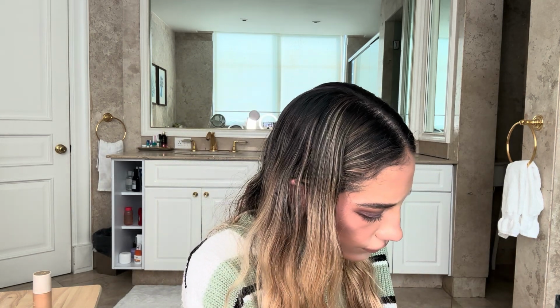And then for the other side, I'm actually gonna use some of this cream shadow, which looks okay. And then on the natural side, we're adding regular lip gloss. Let me clean this up. And on the other side, I'm adding this lip gloss in the shade Jammy.